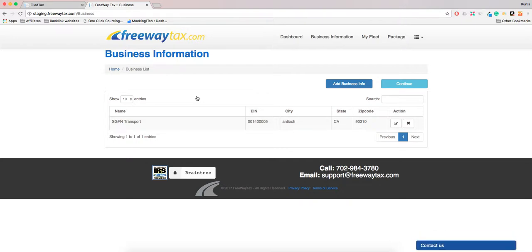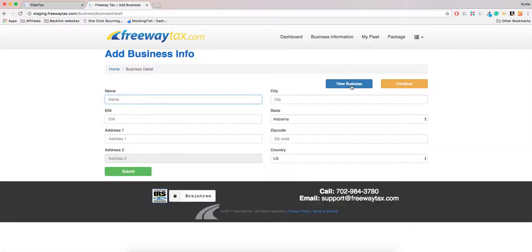First, you'll be asked to enter your business information. I've got my company already in here, but if you don't have a company in here, you'll need to use Add Business Info. It will direct you to a blank page like this. Enter the name of your business in the name field. Then enter the EIN that is associated with that business. Keep in mind, the name must match what the IRS has on file for that particular EIN.